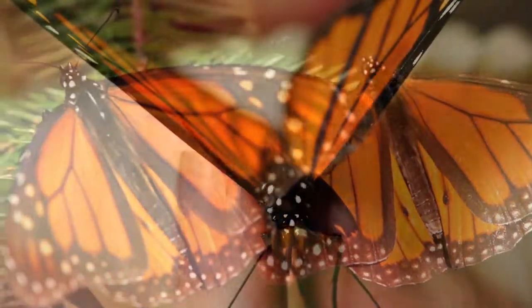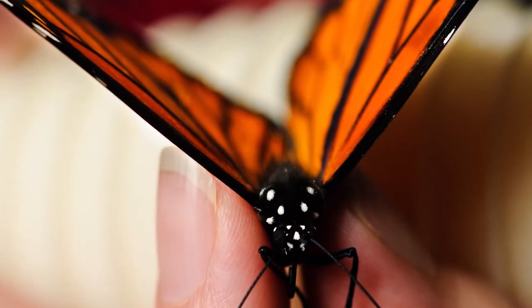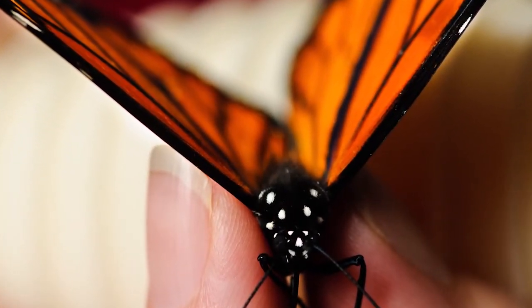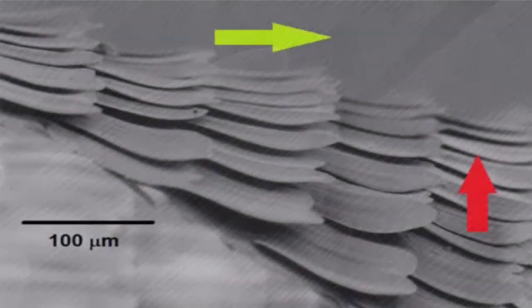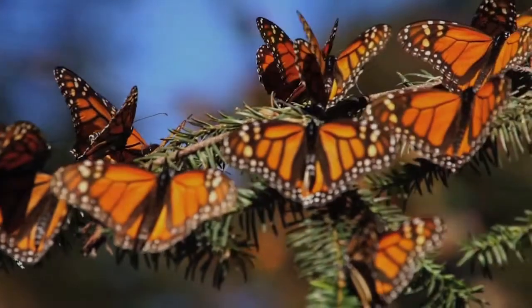Dr. Lang is examining the tiny scales on butterfly wings that help lift the insect despite its low speed during flight. One scale on a butterfly wing is as small as a tenth of a millimeter. Arranged like shingles on a roof, the scales stick up slightly, trapping a ball of air under the scale and allowing air to flow smoothly over it.